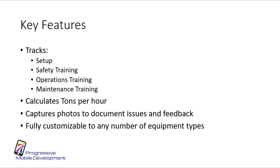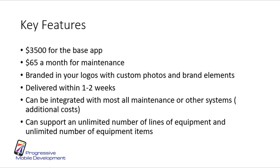Some additional key features: it sets up training, the setup of operations, maintenance, and can do calculations of tons per hour when working with crushing and screening. It can capture photos and documents if there are issues of damage or things that need to be demonstrated during the training and setup. And it's fully customizable to any number of equipment types.